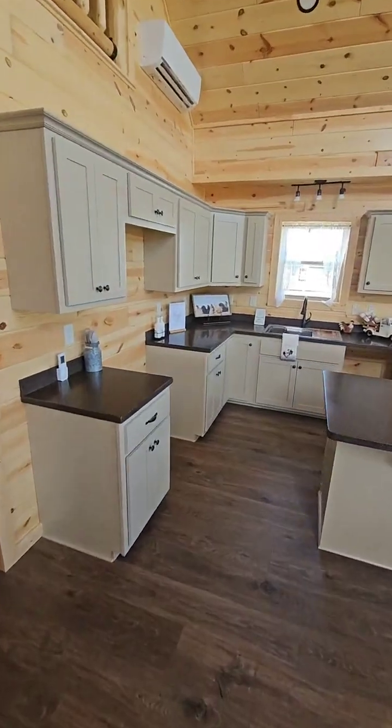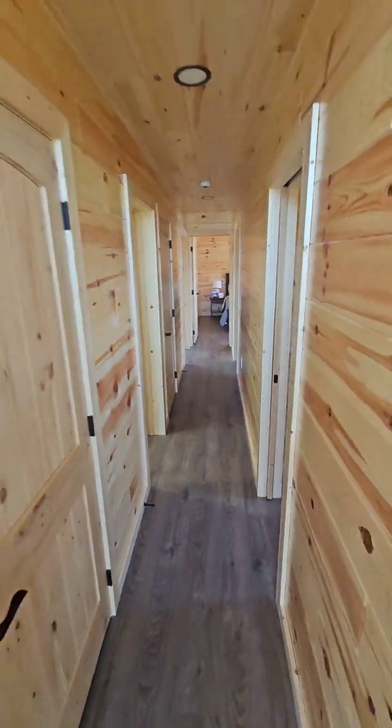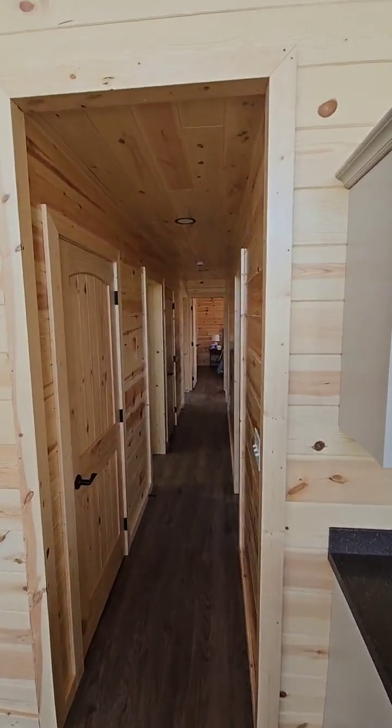All right, let's go back. There's your kitchen area. That's right, yapping cowboy is correct. If I ain't yapping, you ain't watching. So you better believe it, baby.